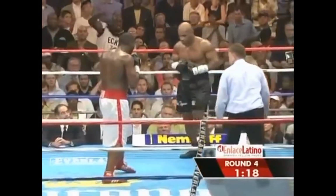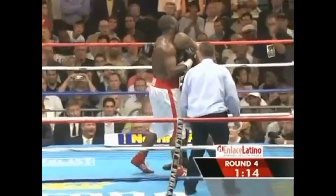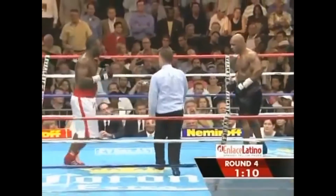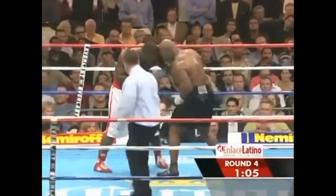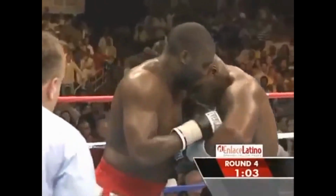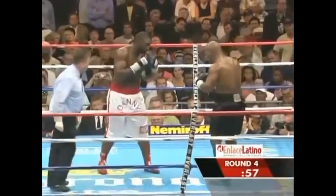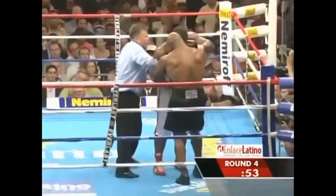You know who the crowd wants. Let's remember that Williams is at 265, his heaviest weight ever. So that puts his conditioning into question. Tyson's pace has slowed with a minute to go in the fourth. He doesn't look like the same guy in the first three rounds.